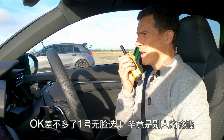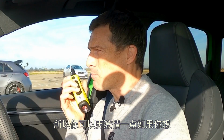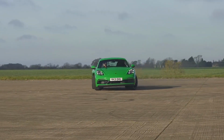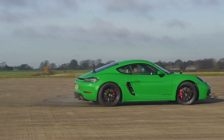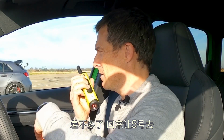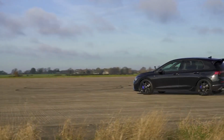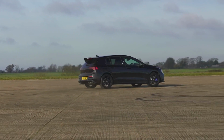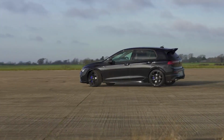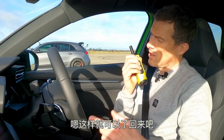Okay, that's enough. Faceless racing driver number 1. That's someone else's tyres. However, faceless racing driver number 2, because that's a press car, you can be a little bit more enthusiastic if you'd like to be. Right, that's enough. Come on, come in, number 5. And finally then, can we have the Golf R? That'll do. Come on, come in.